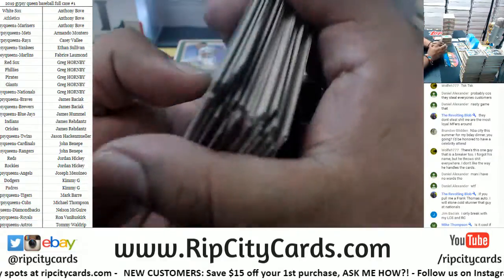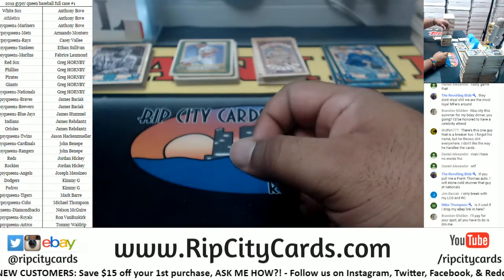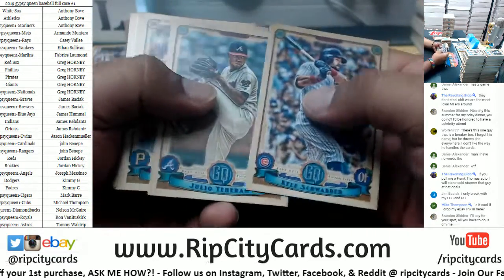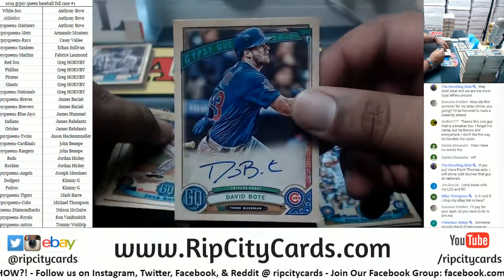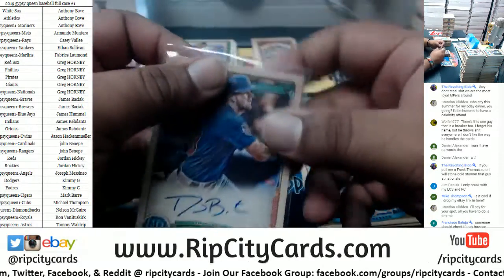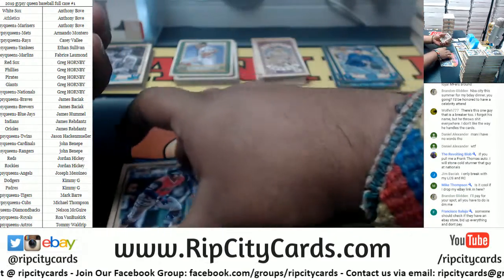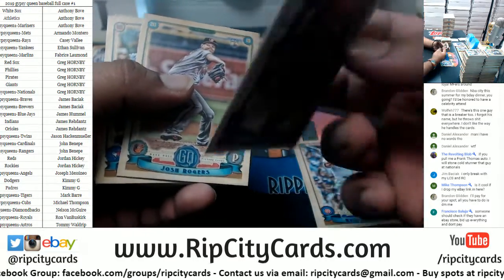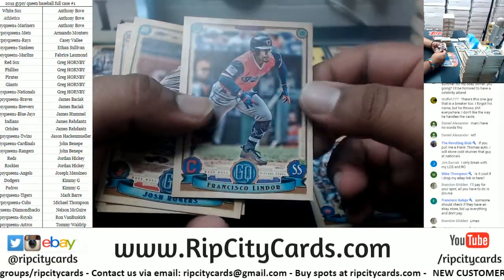If that's what it takes, no thank you. Ooh, Blob, I'd pay to see that. Dang, Francisco, that is just... That's not nice. David Bote, Cubs autograph. There you go. Two autos per box in this stuff. Did I just stumble upon a variation here? This is 331.